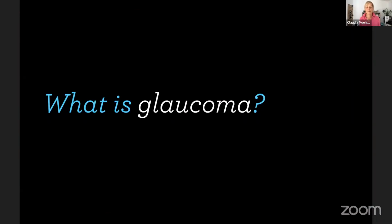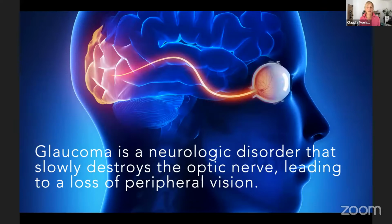So what is glaucoma? Glaucoma is a neurological disorder that slowly destroys the optic nerve, leading to a loss of peripheral vision and then potentially eventually complete blindness. The optic nerve is that little string that you see going from the eyeball to the visual cortex in the back of the brain. The danger with glaucoma is that you're not losing your vision in the center, like with macular degeneration, or getting a cloudiness like with cataracts. In a lot of cases, you don't even notice that you have vision loss, because in the beginning it's pretty much the peripheral field.